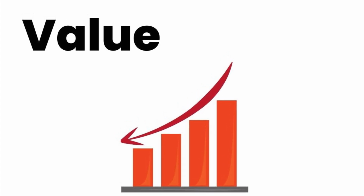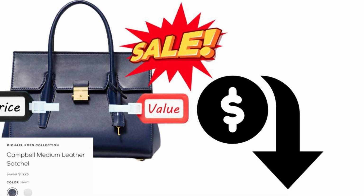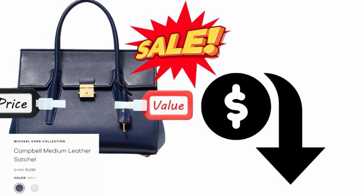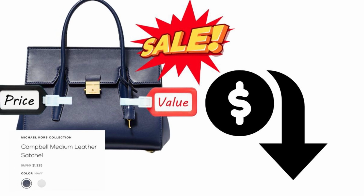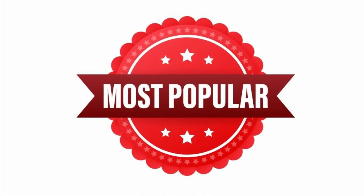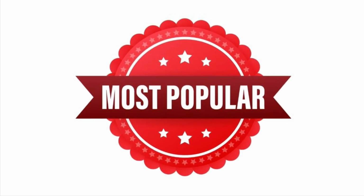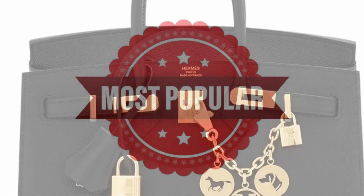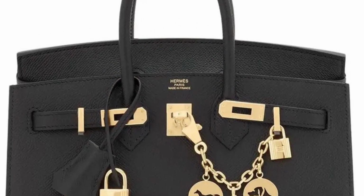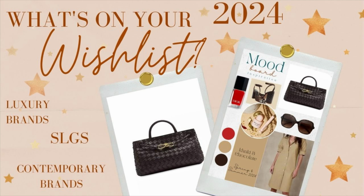Just think about it. What Michael Kors bag are you willing to pay top dollar to get your hands on? I'll wait. Nothing against the brand, but when you think about popular luxury brands like Hermes and Chanel, just to name a few, you could probably think of several bags that you would pay a bit of a premium to get your hands on. I mean, I have several on my wish list. By the way, check out that video.